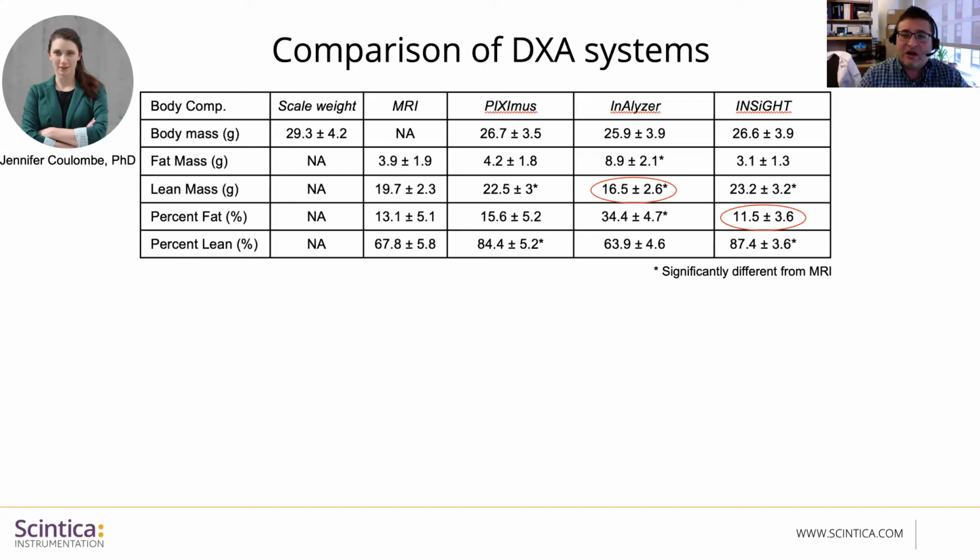And then she was cross-referencing all of that data she was acquiring. Here, I just put that data up in this table, and I want to show you that most data points are very similar across machines, with the exception of the lean mass, which, if you compare it to the MRI, is slightly undervalued for the analyzer, while the iNSiGHT is valued at very similar data points to the PIXImus and the MRI.